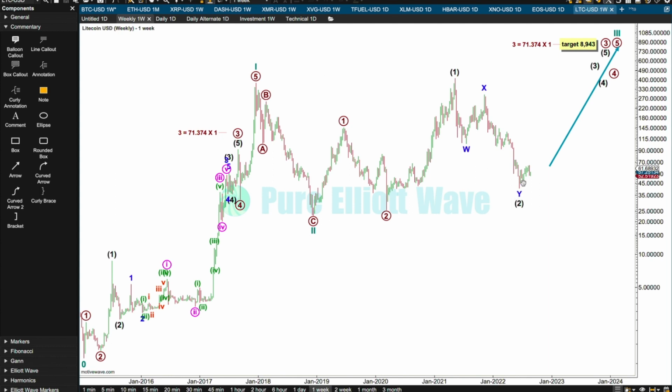I updated this one quite recently, so this is going to be pretty quick. I'm expecting for Litecoin, this is a weekly chart, I've got cycle 1 and 2, within cycle 3, primary 1, 2, intermediate 1, 2. Intermediate 2 subdividing as a double zigzag. Yes, it's longer lasting than primary wave 2, 38 weeks, 57 weeks, that's okay. Sometimes later second wave corrections are longer lasting.